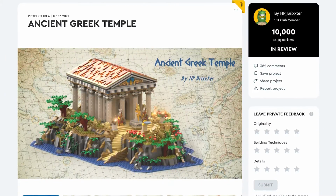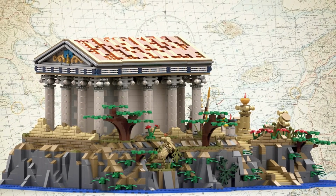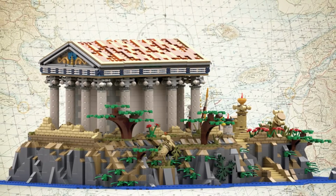31, Ancient Greek Temple by H.P. Brickster. This set looks absolutely huge, and I really don't think LEGO would make a set this big. I think this would be almost 1.5 times the size of Barracuda Bay, and it would just take a lot of real estate. You know, maybe.